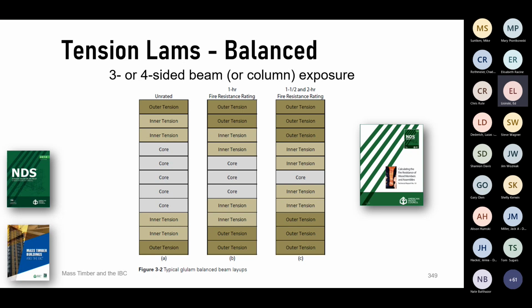Do these have to be stamped with anything that identifies what type of glulam it is? Yeah, glulams are going to have a stamp on there. Is it going to give you enough information to know how many layers of tension it has? Not necessarily that. They should have some shop drawings with it though, that would get into that a little bit more. But it's not going to be stamped. Okay. All right.